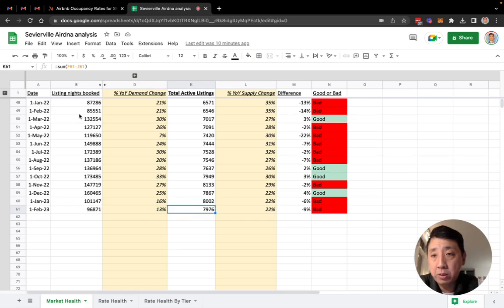I compare it with the same month the year before. So it's a 13% increase in demand, 22% increase in supply. It's a 9% difference between supply and demand. That is not great. So that's a 9% decline. Similarly, in January, a little over 100,000 nights booked, 8,000 listings, 6% bad. That's not good. So 2 months of not great.